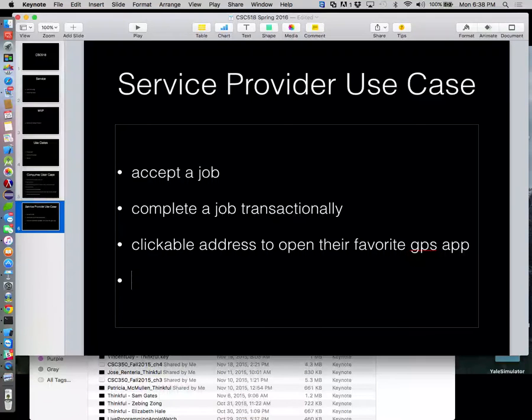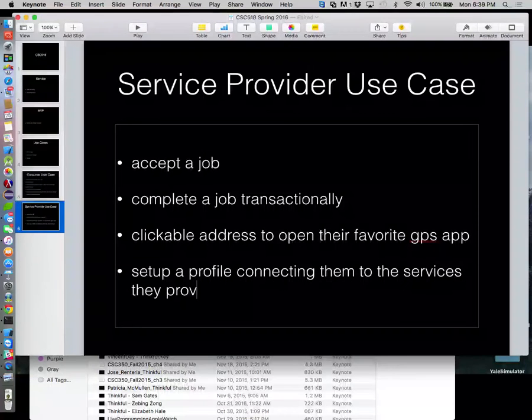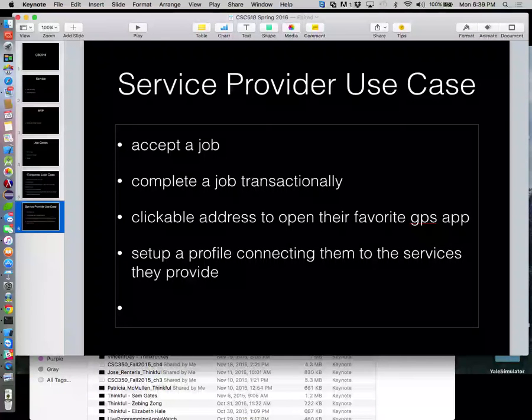Okay, so be able to basically set up a profile in terms of what services they provide. Okay, fair enough.